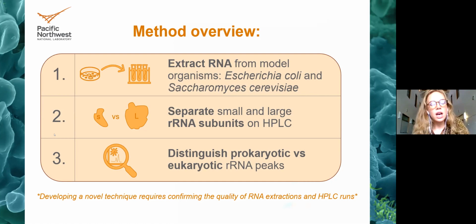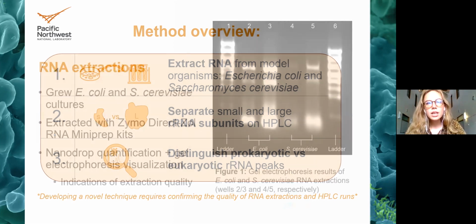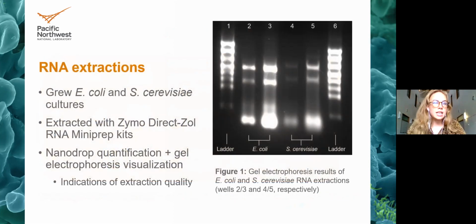And then eventually we're moving forward to distinguishing in a mixed media the RNA peaks of prokaryotes and eukaryotes, again on the HPLC. However, it's important to note that because this is a completely novel technique, we have to make sure that our RNA extraction quality is up to par, and to do so, we need to make sure that we have ways to quantify and qualify. So that leads into this slide here.